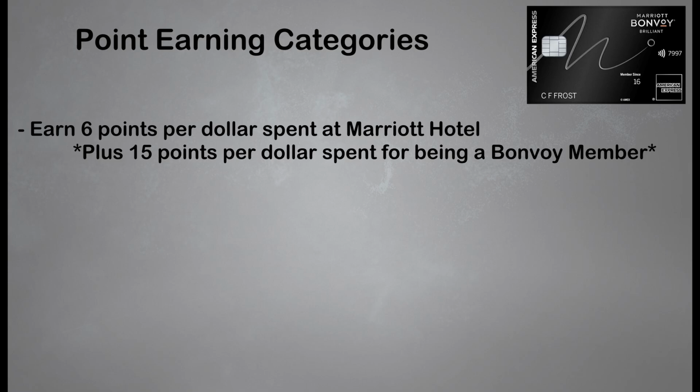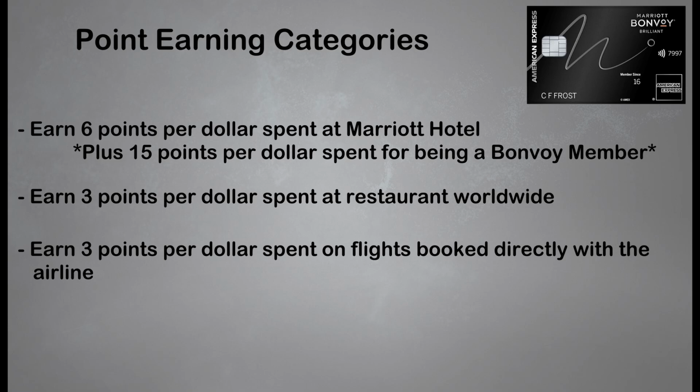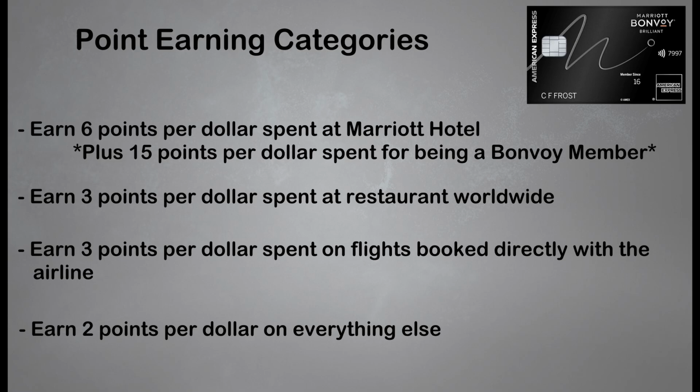Alright, next, let's take a look at the point earning categories with this card. First, you're going to earn 6 points per dollar spent at Marriott hotels, on top of the 15 points you earn per dollar spent just for being a Marriott Bonvoy member and for having Platinum Elite status, which you get just for having this card. Next, you're going to earn 3 points per dollar spent at restaurants worldwide, 3 points per dollar spent on flights booked directly with the airline, and lastly, you're going to earn 2 points per dollar spent everywhere else. So as you can see, Marriott is focused on rewarding cardholders for staying at Marriott properties and for those who travel a lot.